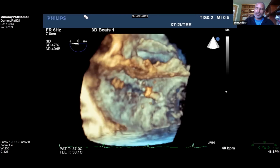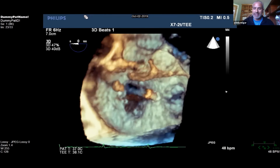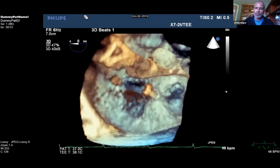The key here, of course, is gradient checking after your first clip. Obviously, a second clip would not be indicated despite the regurgitation if your gradient is significantly elevated. And his gradient after the first clip, as I recall, was only about 2.